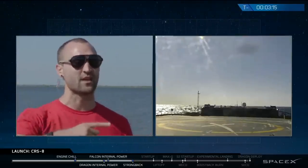Of course, I still love you, stationed in the Atlantic Ocean just east of here. Now, this is the same drone ship that we've attempted the landings on previously. And of course, it still loves us. Every single landing attempt, we resurface the top so that we have something flat and reliable to land upon.